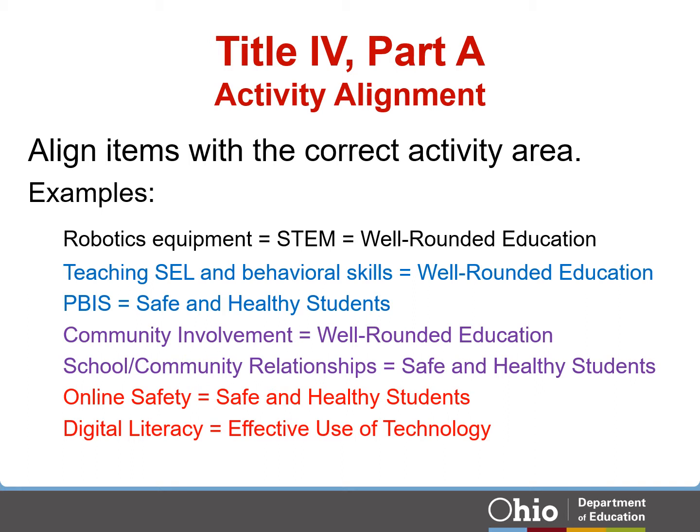There are many allowable activities that seem to overlap the three activity areas, and selecting the correct one matters when completing the funding application, tracking expenditures, and submitting the FER. Often, LEAs think of robotics equipment as technology and may be concerned about exhausting their 15% technology infrastructure limit on a robotics program. But robotics is actually a STEM expense that would fit better in well-rounded education.